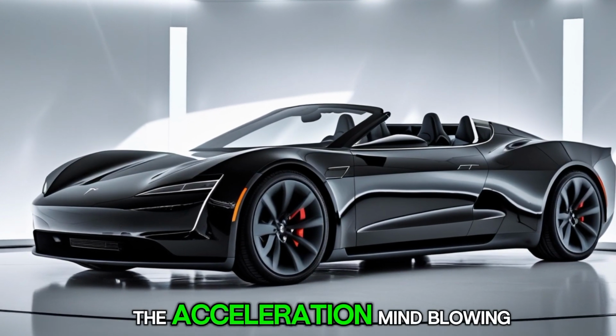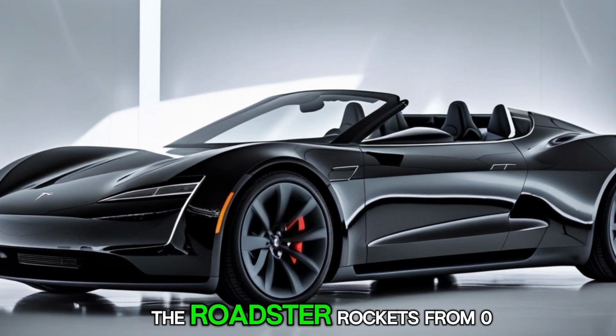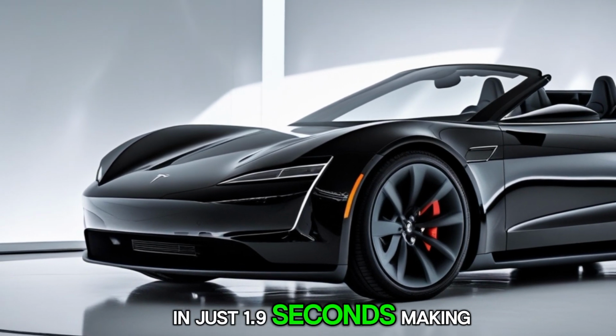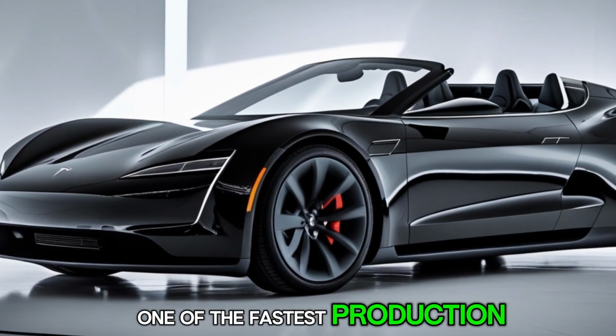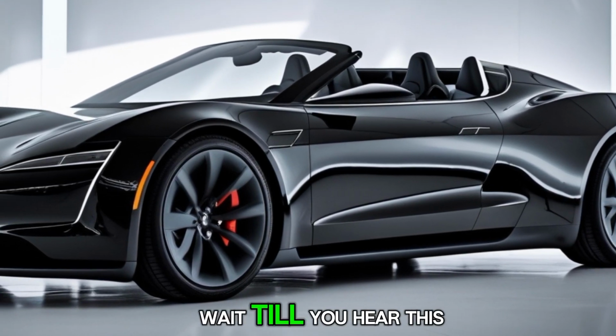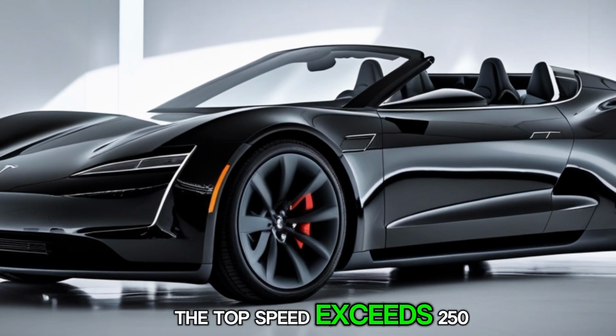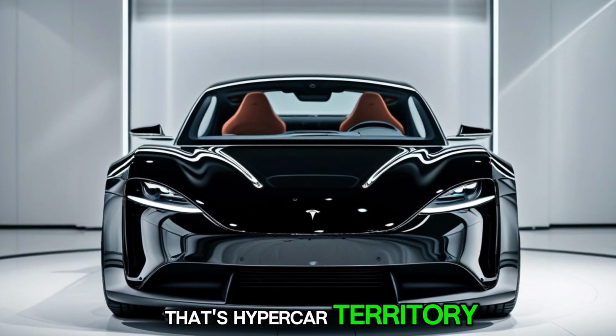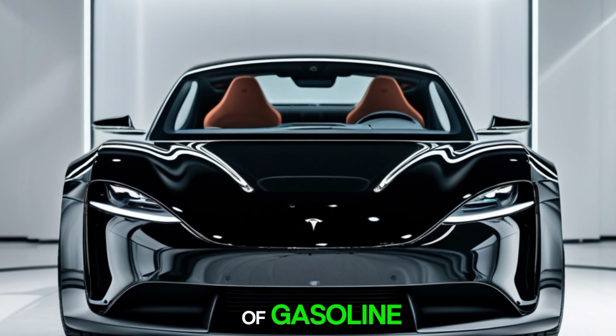The acceleration, mind-blowing. The Roadster rockets from 0 to 60 miles per hour in just 1.9 seconds, making it one of the fastest production cars in the world. And if you think that's impressive, wait till you hear this, the top speed exceeds 250 miles per hour. That's hypercar territory, achieved without a single drop of gasoline.